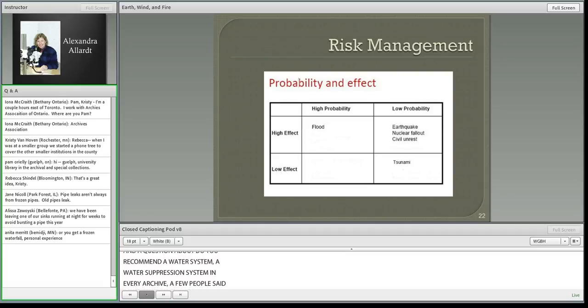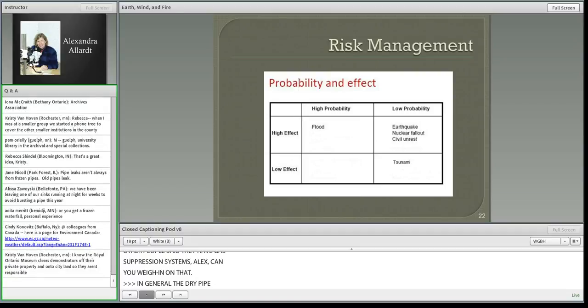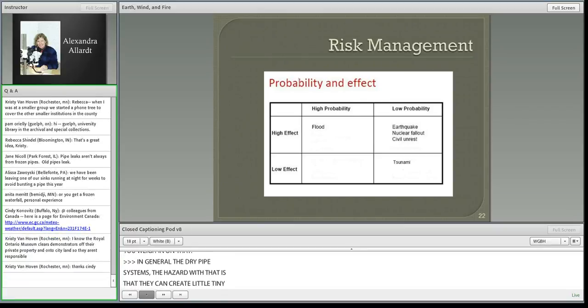Well, in general, the dry pipe systems, the hazard with that is that they can create little tiny leaks from corrosion, from the residue that's left in the pipes, and they will spring a leak. And you don't know they're springing a leak until you really don't want it to happen. So the only dry pipe systems I believe people are advocating for are those when you feel the need to have a system in an area where you have no heat control. Okay. And Casey, I hope that answers your question about alternatives to water suppression.